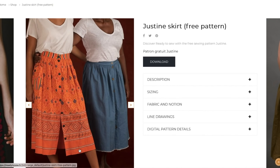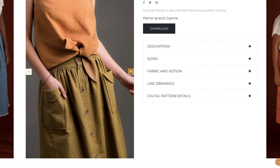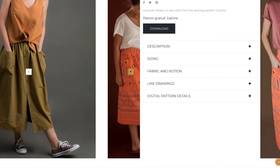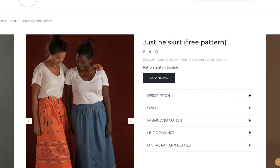But this is the pattern that we were just looking at. High-waisted skirt with a waistband, front button placket, and then the pockets that were attached. Really simple. I don't expect much from a free pattern. Is this top one of their patterns? Because we need to get to that one quickly. That is cute. But it's free, so go grab it, the Justine skirt.